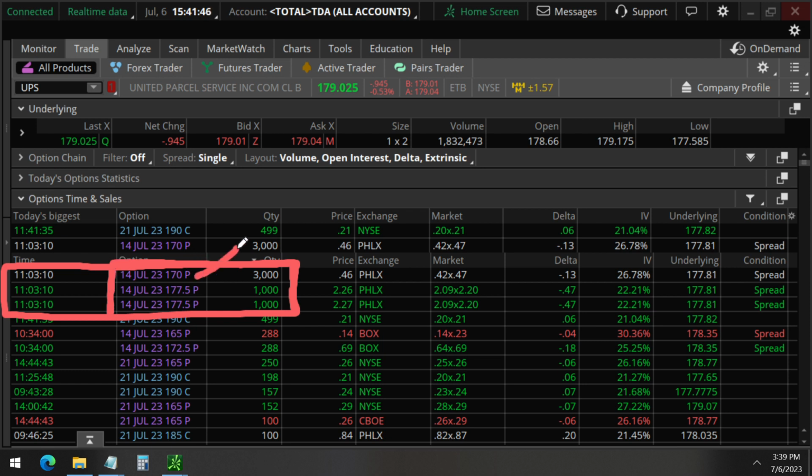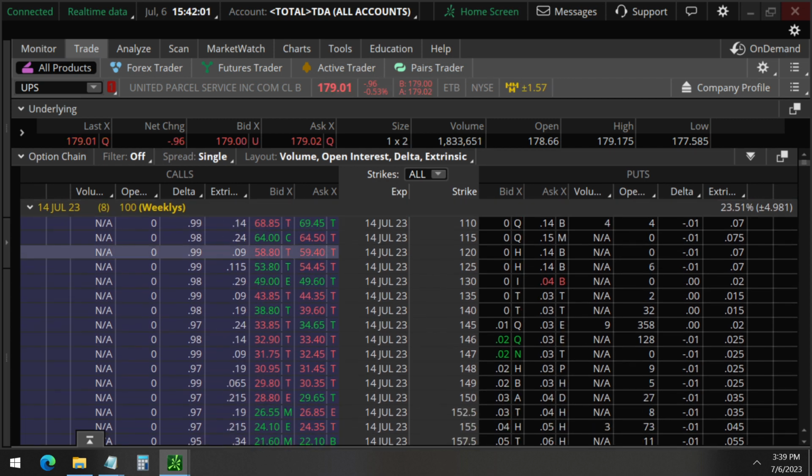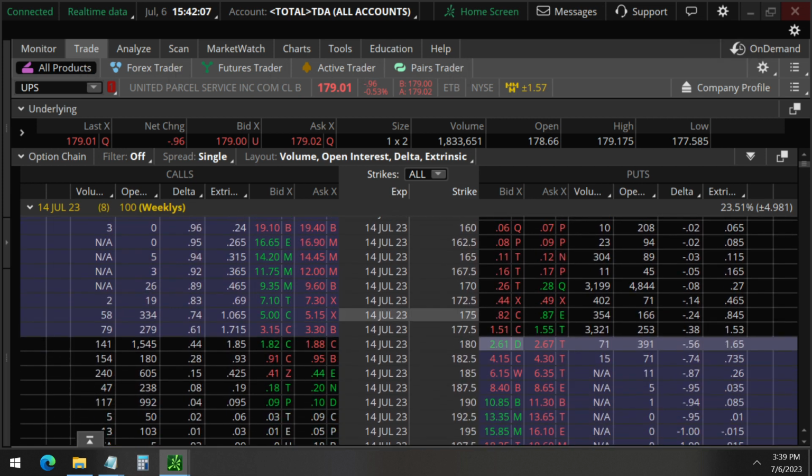This is the 170 strike puts, 3,000 of them, and then the 177.5 strike puts, a total of 2,000 of them. Okay, so what does this mean? Let's take a look at the options chain. July 14, this is 8 days away, so this is next week. And 177.5 strike puts are over here.